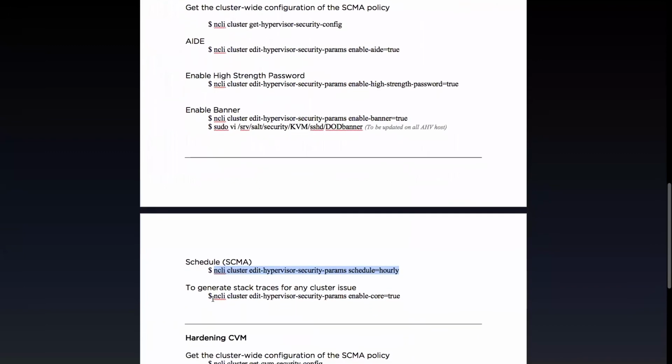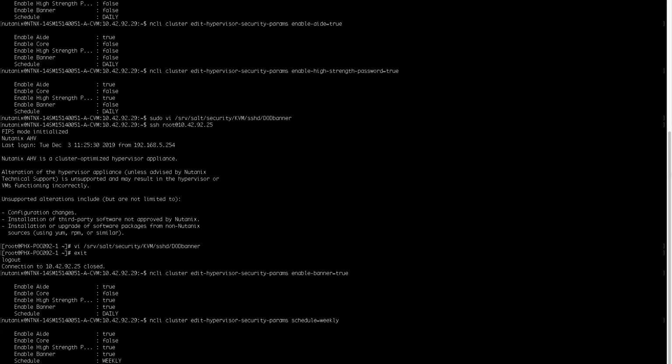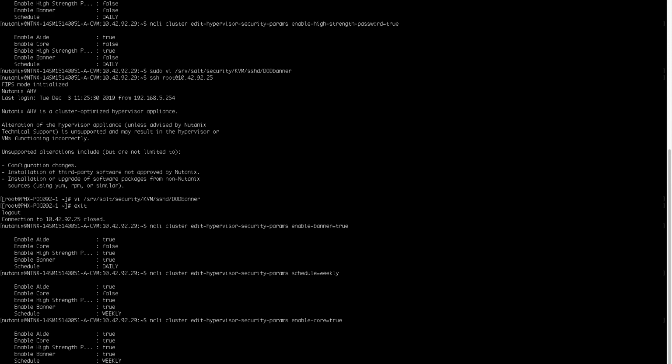And lastly, this is the command to enable the core. The reason that Nutanix recommends not to enable this always is because it creates a lot of dumps and it'll eat up the storage, which could cause other ripple effects. So that's why it's always best to keep it disabled until a Nutanix engineer or someone recommends to enable it for any troubleshooting or so.